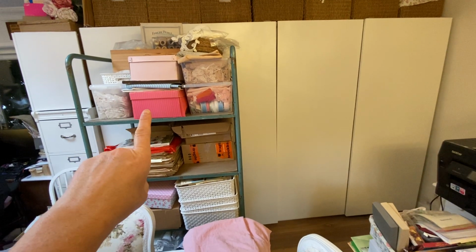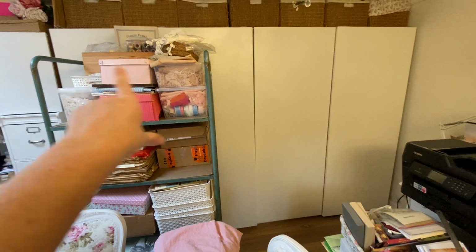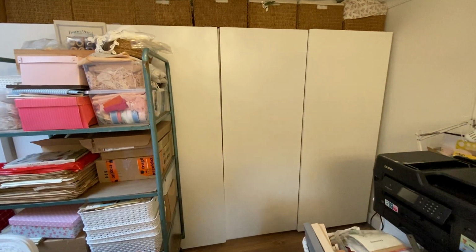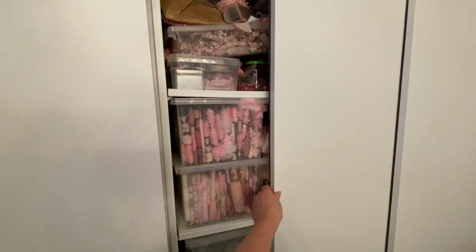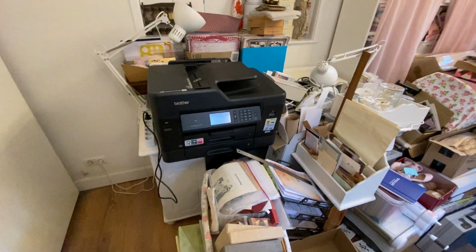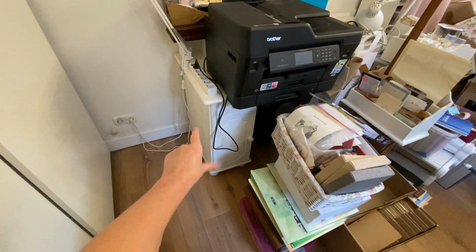So you've seen the card. One day I'll go through what's on there. This is the 3-meter IKEA PAX wardrobes full with the materials and fabrics that I showed in craft room tour 2. And now we'll get on to this. You can hardly see, but there is a desk here.